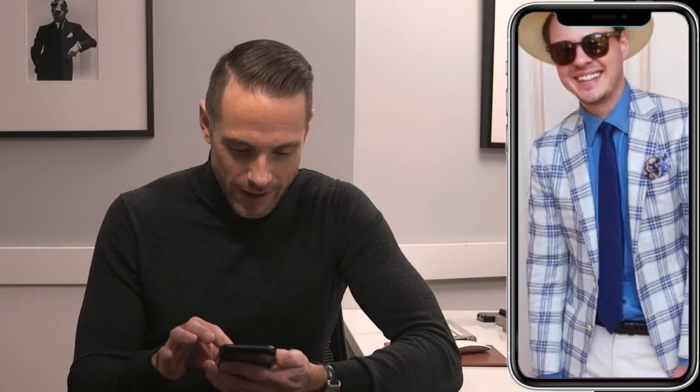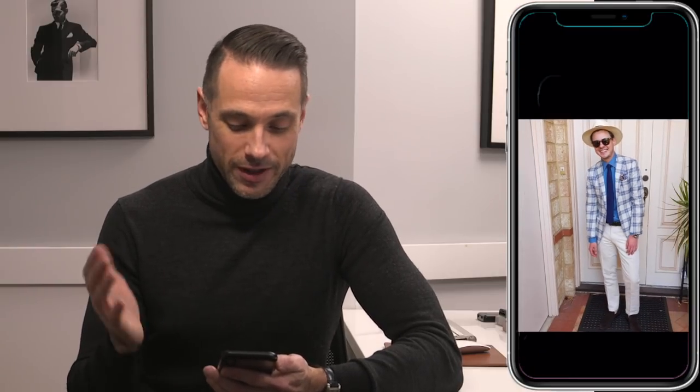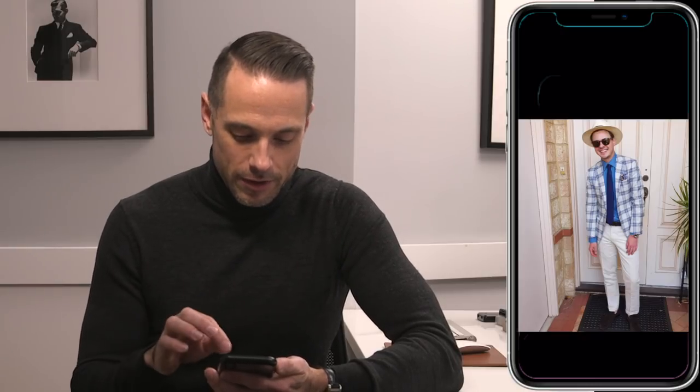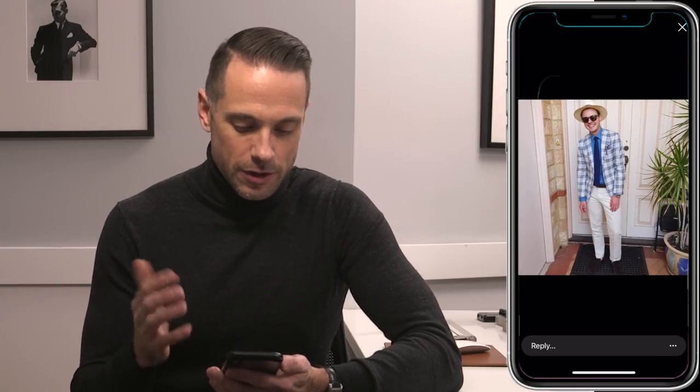Is that a denim shirt? I can't tell. But anyway, the color looks really nice. It brings in everything with the tie and the jacket. Love the trousers, and the hat is a nice finishing touch as well.